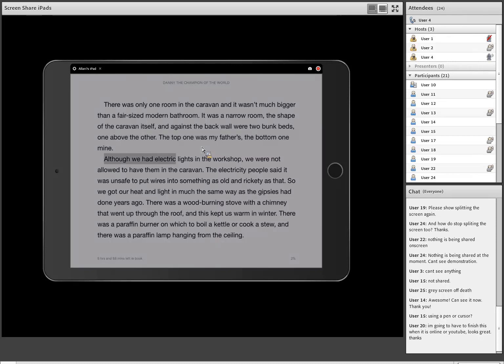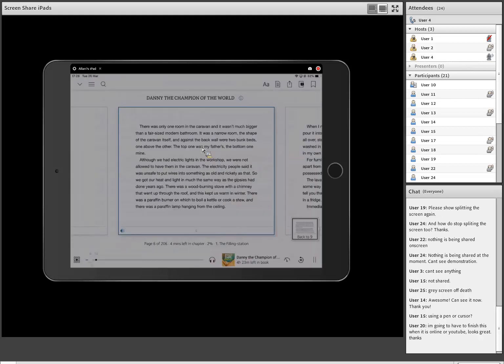Although we had electric lights in the workshop, we were not allowed to have them in the caravan. The electricity people said it was unsafe to put wires into something as old and rickety as that.